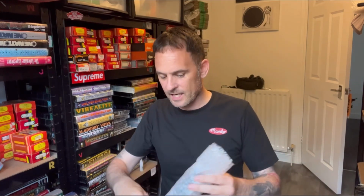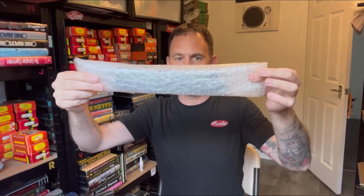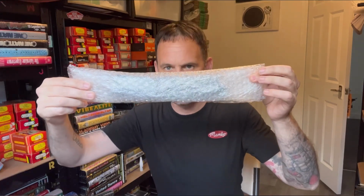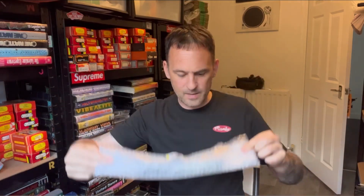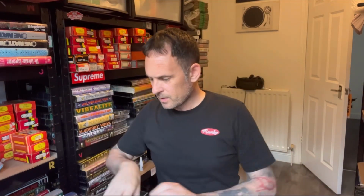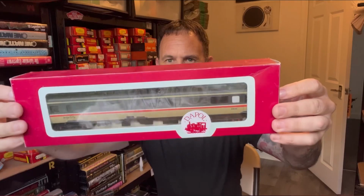You can't see it in here, but I have got a train. It's quite a nice train. It does need a little bit of TLC. That sold for £53. Got a DePaul Intercity 125 coach there. That sold for £19.99.